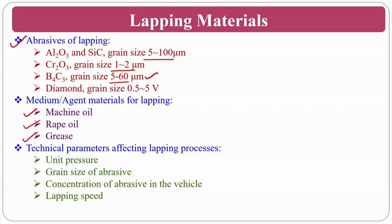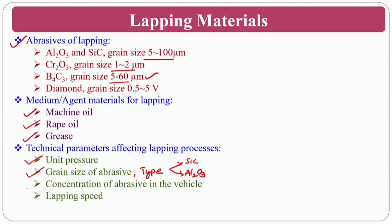Technical parameters affecting the lapping process, these are the input parameters, that is the unit pressure, how much pressure you are going to apply, and the grain size of the abrasives, and types of abrasive particles also play a major role, like the type, whether it is SiC, Al2O3, diamond, that also. Concentration of abrasive particles, that means whether a high number of abrasive particles per unit square area is used or low, that also plays a major role. If the abrasive particle density is very high, that means that the number of abrasive particles involved per unit time will be very high. So, material removal rate obviously will be very high.